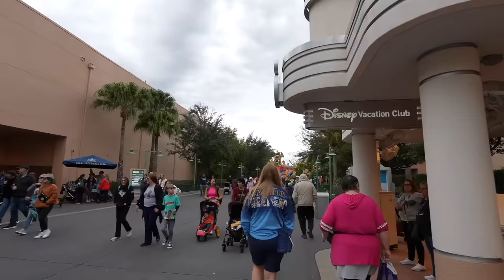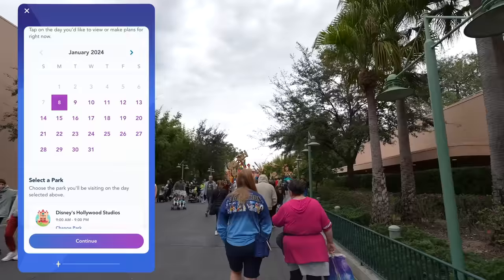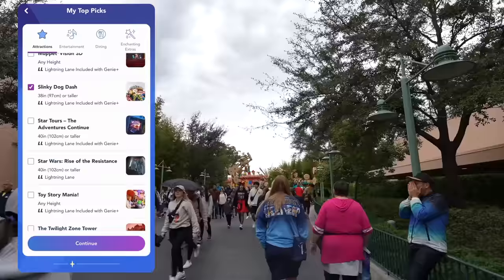The way you're gonna do this is in the app under My Disney Genie Day. The Genie is gonna offer to plan your day, and you're gonna select Get Started. It's gonna ask you which day you're planning for, which park, which people you're going with, and then it's going to ask you to pick your favorites in that park. So select all the attractions that you're interested in riding, and those attractions are going to be pinned to the top of your tip board.